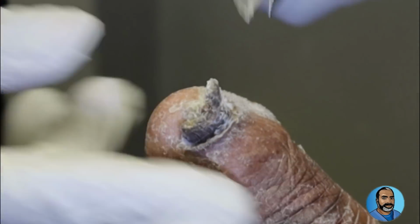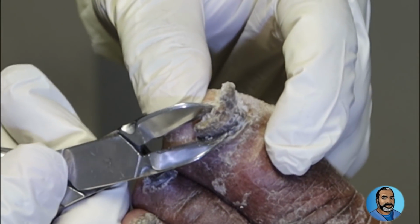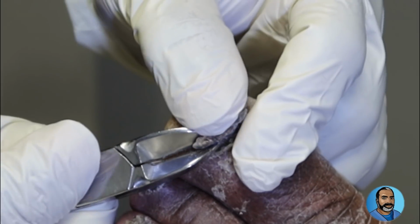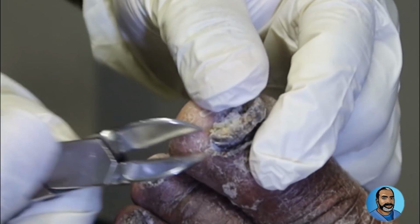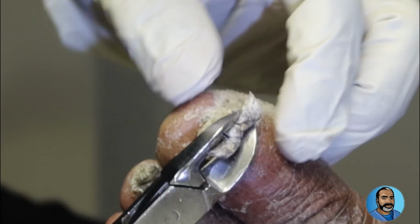When the nails are real thick like this, anything you use topically is not going to work because it's not going to penetrate the nail. We've got to get down to the nail bed, the skin underneath the nail. My father had toes just like this.